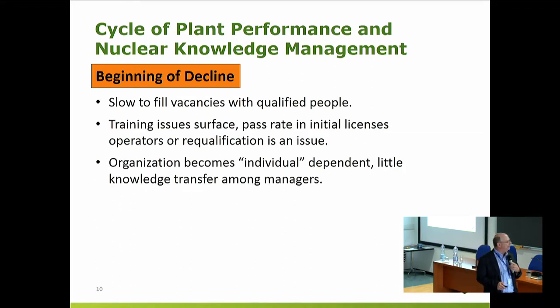Organization becomes individually dependent. So this is important. One of the speakers this morning talked about, is knowledge individual or is it group-based? It is group-based. In plants that are in trouble, you find that everybody depends on the individual to get it done. We'll give it to Sue. She can handle it, right? Sue does it all. The organization can't solve its problems, and individual heroes pop up. Having individual heroes, a little Superman here and a Superwoman over there, is not going to solve your problem. The organization effectively has to work together to solve problems.